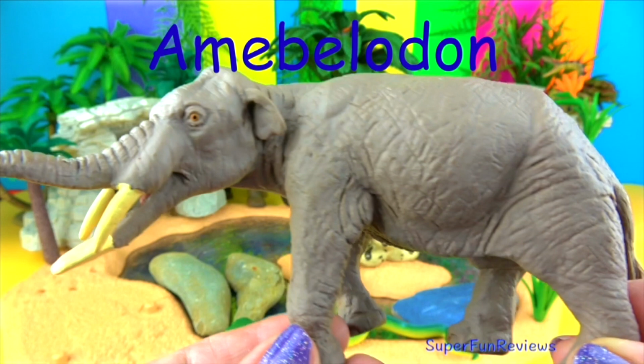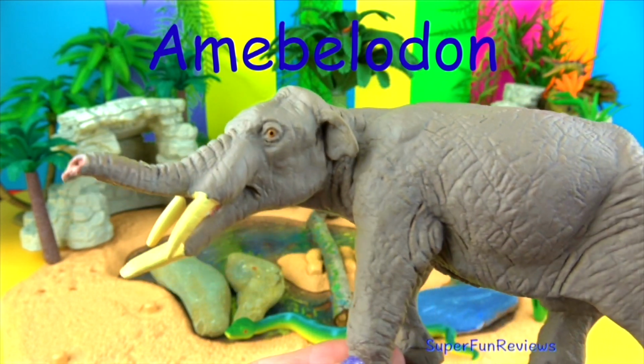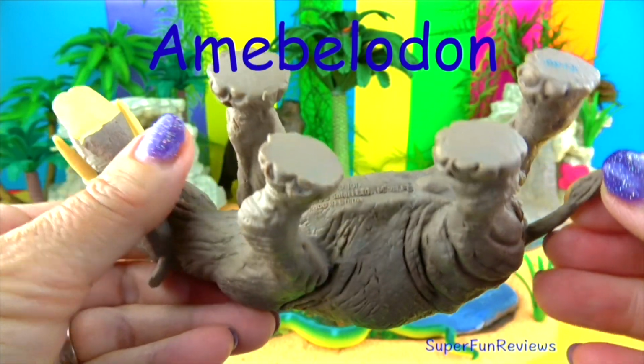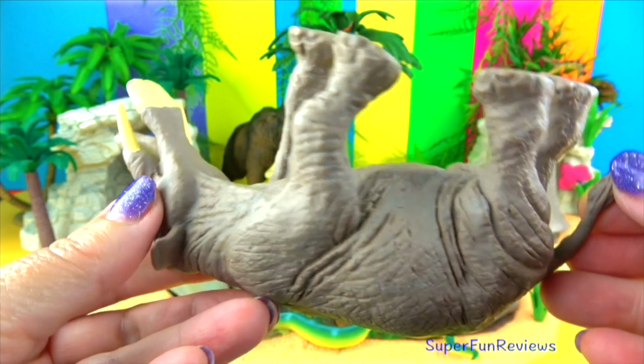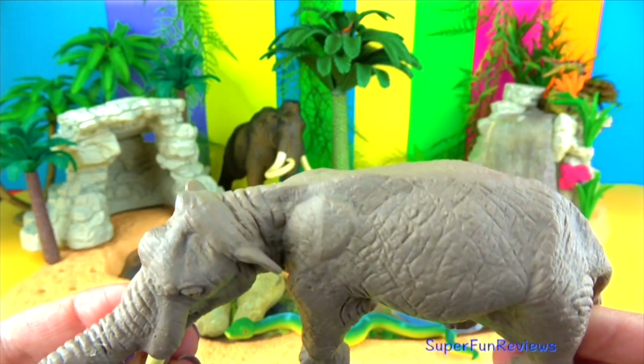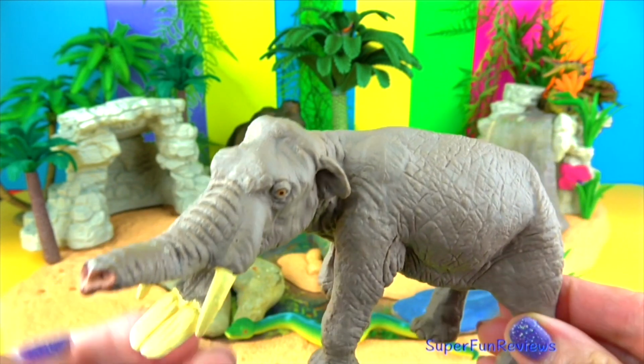The Amebelodon. It had 2 pairs of tusks, one in the upper jaw and 1 pair in the lower. The lower pair of tusks was shaped like a shovel that pointed forwards from the lower jaw. These tusks would have helped Amebelodon uproot plants and scrape bark off trees.